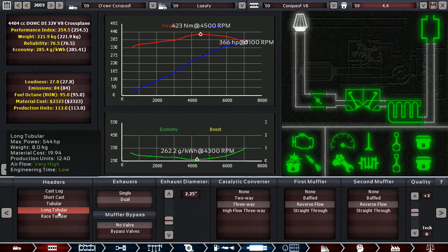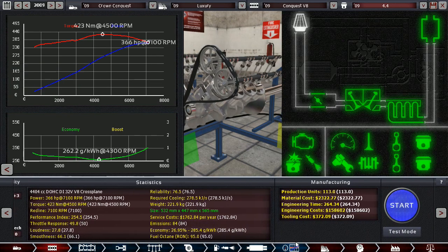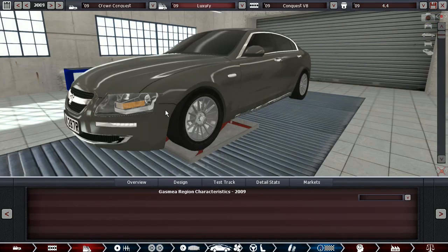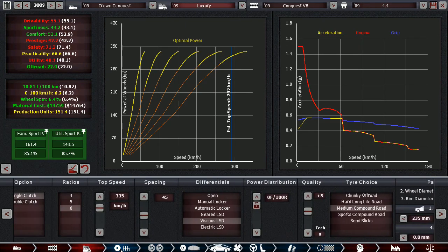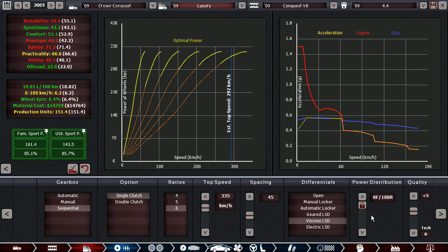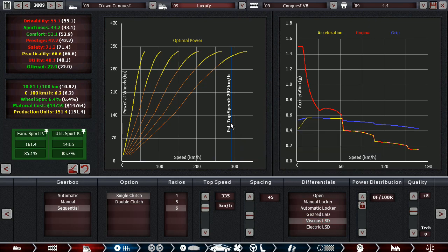And then longitudinal headers. Reverse flow mufflers for better sound deafening. So this is going to be a pretty quiet V8. Loudness is at 27.8. That's really low. We still got the same single clutch sequential gearbox as on the other models, but now we got a viscous LSD, because there is quite a bit more power now.